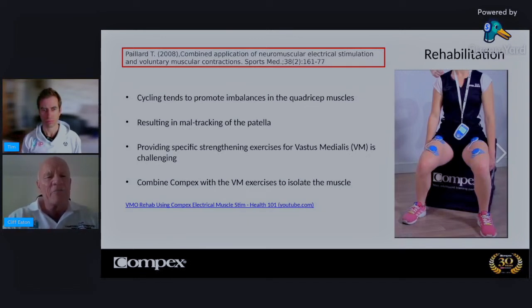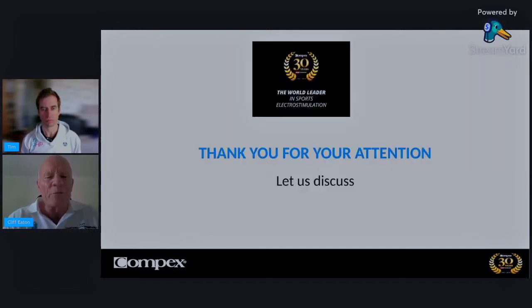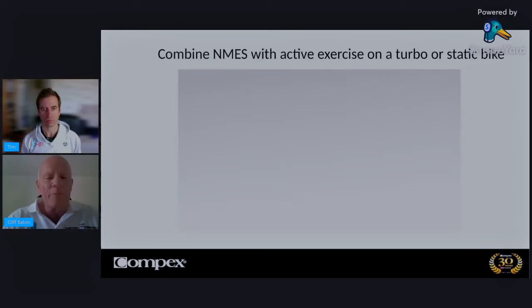It's not a replacement, but you use it in conjunction with your favored exercise for the vastus medialis, and you will get far more recruitment of the muscle fibers in that compared to the other muscles of the quadriceps group. So you can start to address those imbalances. And if you want to, I've put a link there for anybody who's interested. There's a very good YouTube video that demonstrates that for you. And if this video works, hopefully, when we press play, we'll see a quick example of how it can be used.